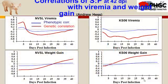He's also looked at how SP ratio at day 42 correlates with viremia and weight gain over the whole period. And the blue lines here show phenotypic correlations, and the red lines show genetic correlations estimated from the data. These are for NVSL, viremia, weight gain, and these are KSO6. So obviously it's a very dynamic system, and it shows that the relationship between immune response and what you see in terms of viremia and weight gain is very dynamic during infection.